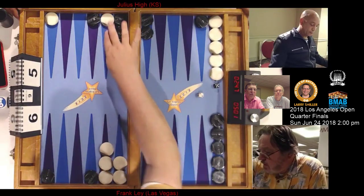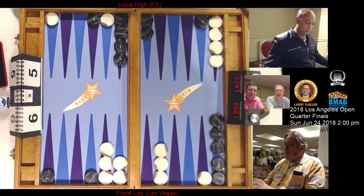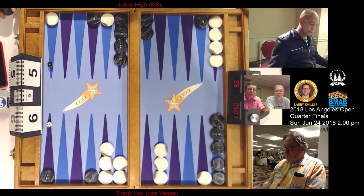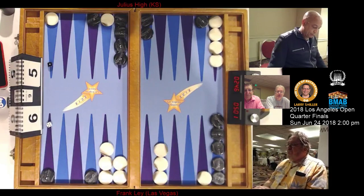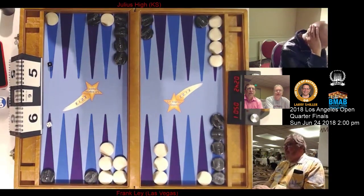2-5 does not do anything. He needs 1s and 4s to hit. And so he's coming down the 5. That's interesting. He's going for maximum pressure and spreading out his builders. He's got 2 points in his home board. These other guys only got 1. White's hanging on to a measurable edge here. It can all swing. 1 bad roll, 1 good roll, 1 joker. Yeah, but White's 1 is anti-joker.